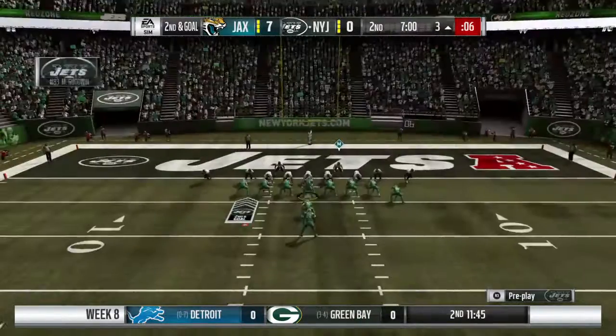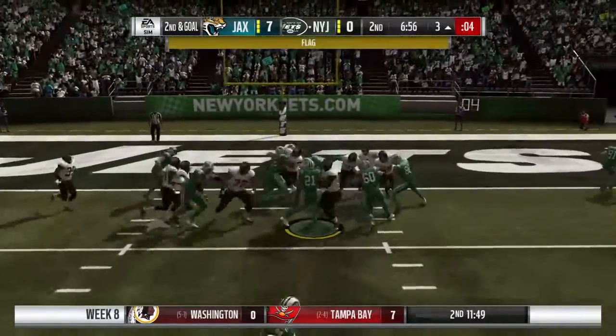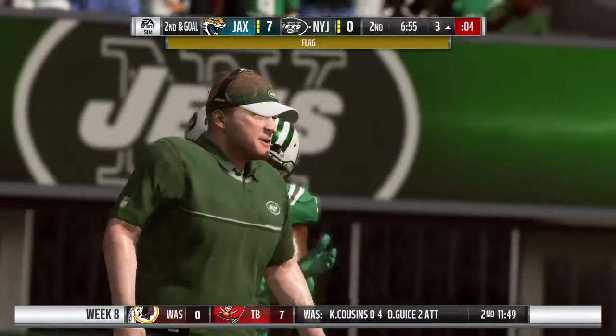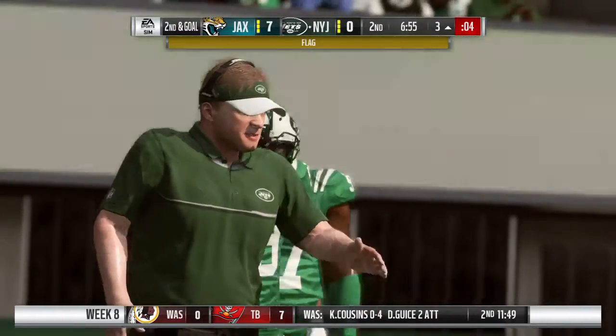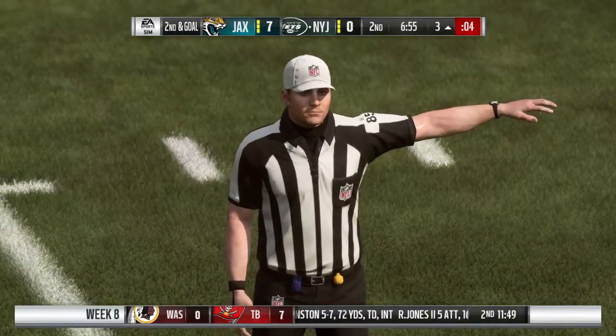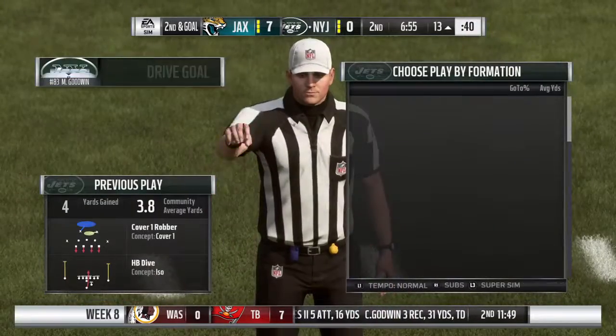Over! They'll try and run it in with Bell. Holding, offense. So on the big tight end, holding.